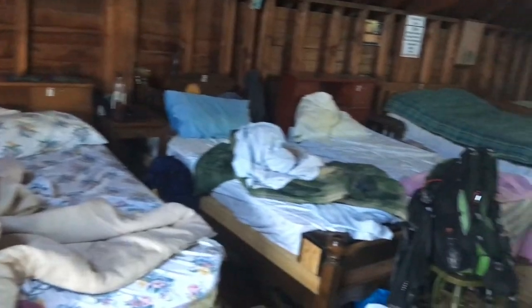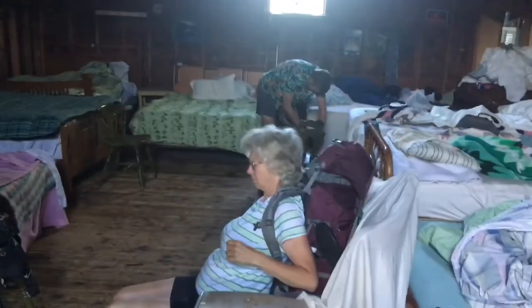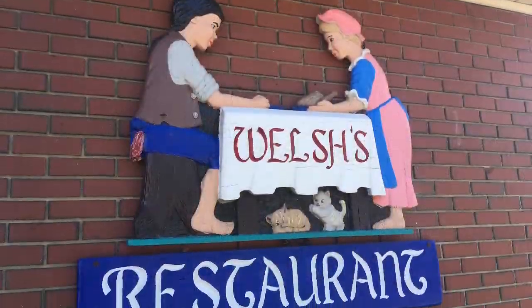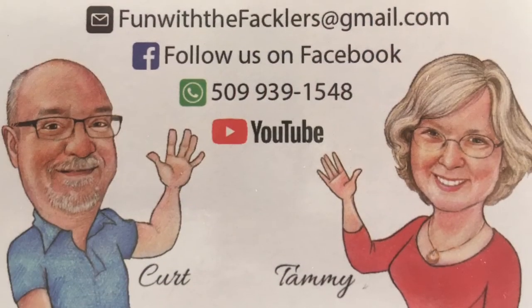Well, good morning. It's the morning of the 20th. This is the bar hostel. Some beds are made, some aren't. We get ready to go downstairs. After 3 days of tough hiking, it was time for a real breakfast, so we went to Welsh restaurant where they serve breakfast all day long.